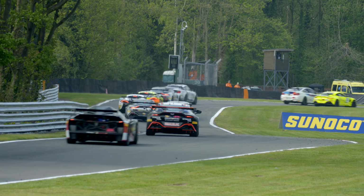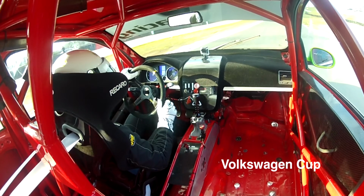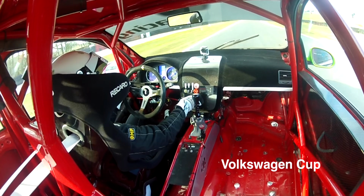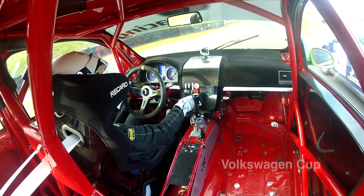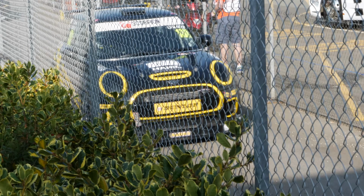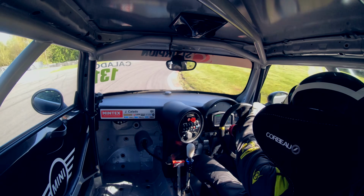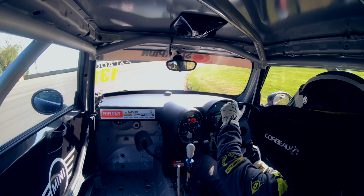Don't get me wrong, I love Alton's tight yet fast layout. However, with my last two races here being riddled with mechanical issues, I don't think the love is reciprocal. Still, two times don't make it a curse, so I hit the track for Friday practice, determined to trial and error my way through the day and get my head around this tricky car as fast as possible.